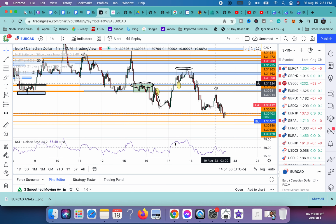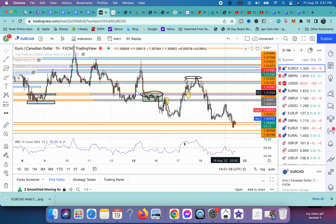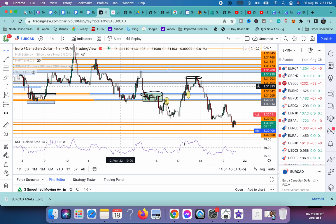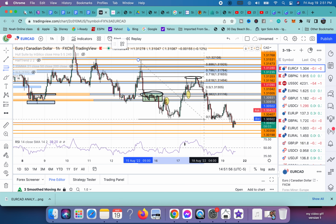So the other confirmation I had to say, hey, this is not a reversal: it retested this area twice. That was enough for me to say, okay, I'm closing this out manually because this is going to continue with the trend. All it was doing was just creating a lower high. Now, I also used Fibonacci as another confirmation for price reversals.